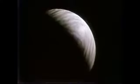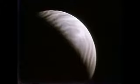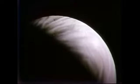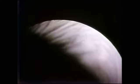The planet closest to Earth and second from the Sun is Venus. Sometimes Venus has been called Earth's twin, but the second planet is far from being our world's twin, as we will see in this program.